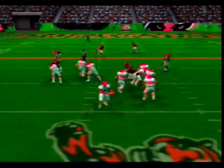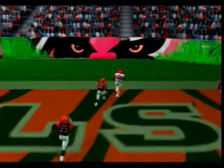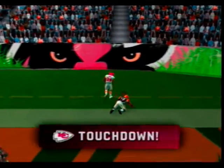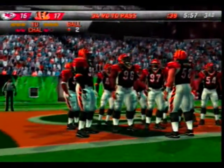Cincinnati goes with a four-man front. He tucks it away, going for six. It's caught. Touchdown, Kansas City. Great catch for the touchdown. Yeah, he's a veteran receiver, and he knows how to get open in the end zone.